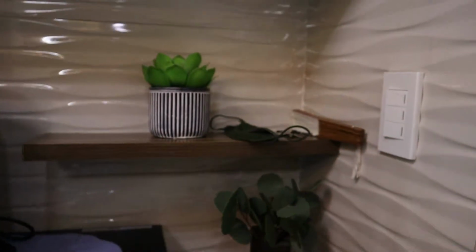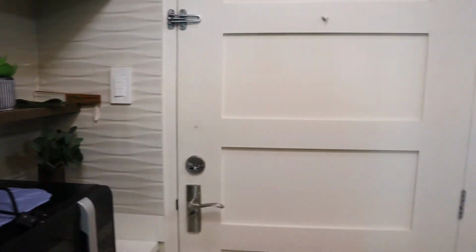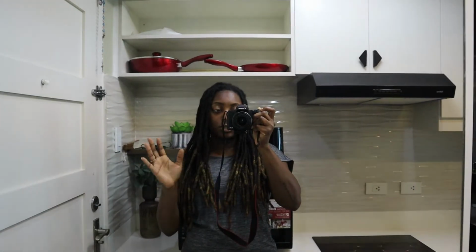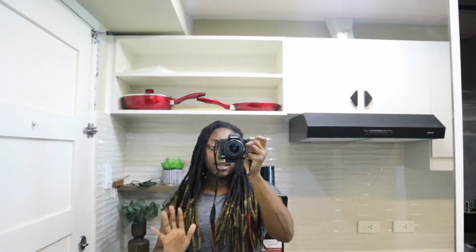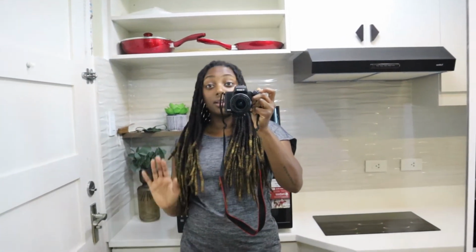Welcome in. Let's start with the kitchen. First, let's turn on the lights. So this is my entryway / kitchen. There's this huge mirror once you walk in. Everything was left here by the owner. He asked me if I wanted him to take anything with him. I said no, leave it all.